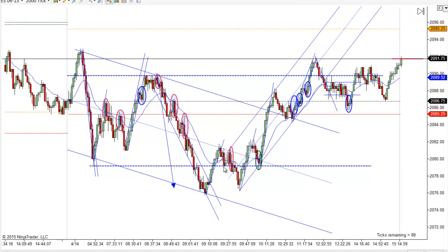The trends were relatively obvious. Got a little iffy, questionable right in here. And right in here early on, it was a little bit questionable as well. But when this reversed right here and went higher, unless we keep going higher, that pretty much is telling you that this is probably going to be a range type day. And let me show you this.